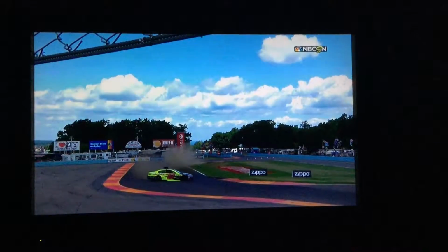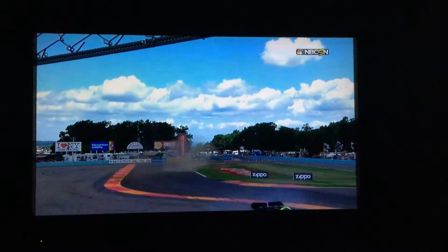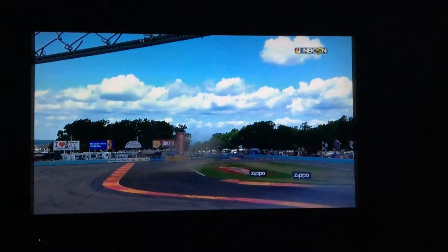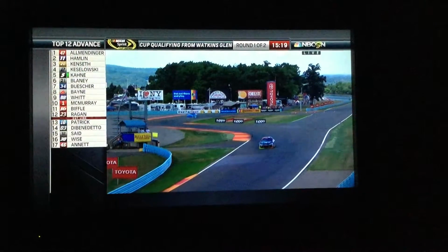You know, we talk about how fast this racetrack is and how much you have to attack it. That's how easy it is. I mean, he missed perhaps his braking mark or perhaps his speed by just a few miles an hour, and that's all it takes. That car is not going to change direction like he needs.